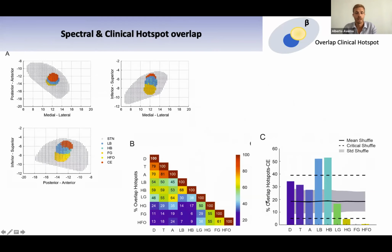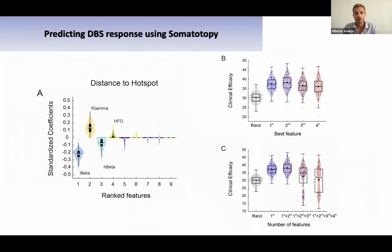So we then, of course, evaluated the amount of SDN space shared between the spectral hotspot and the clinical hotspot. And we thus found that the position showing the highest power in the beta band, so the beta hotspot, were also the one more close to the clinical hotspot, while an opposite result was found for both fast gamma and HFO, as expected.